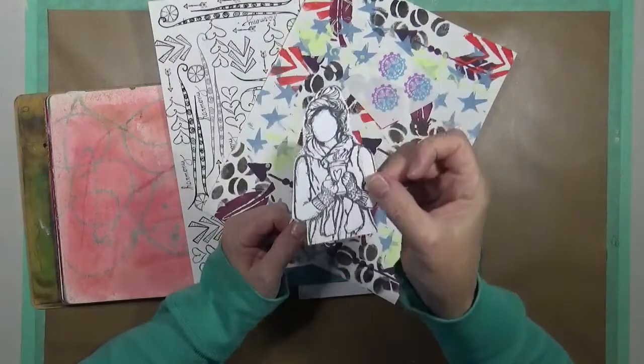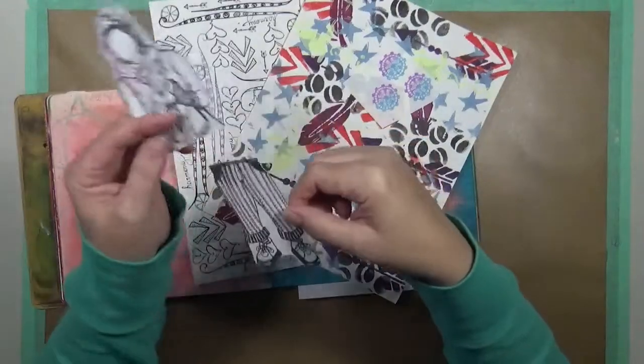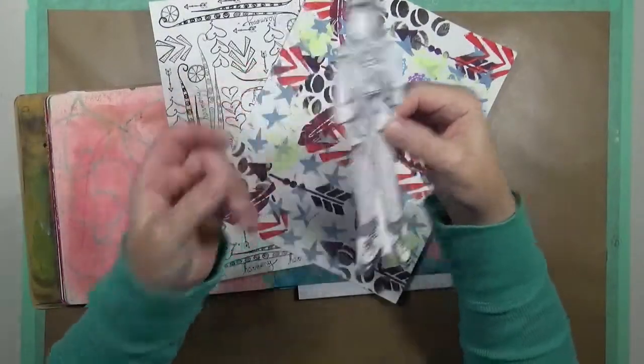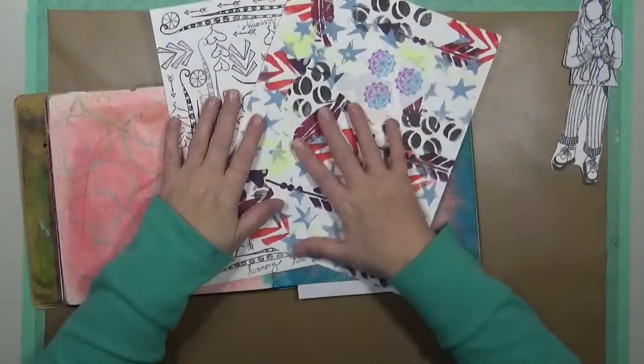I'm not sure whose stamp this is. This woman here with her hot cocoa or coffee, and then these legs, which I thought were really cool. So these are Diane Reeveley's legs. So what I'm going to do, these are Gina's designs.